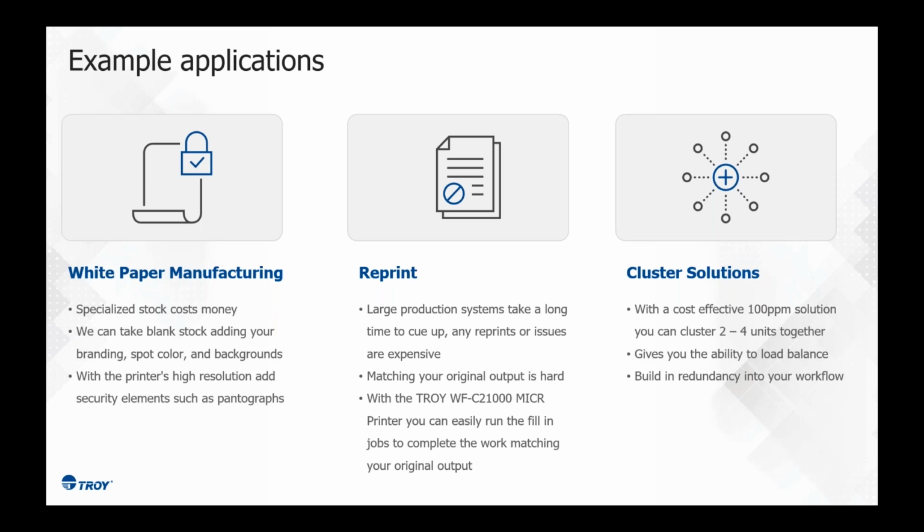Pantographs as well. We've had a lot of interest from the reprint industry, and that's where you have very large production systems running millions and millions of pages, and you need to reprint, say, 5,000, 10,000 items. And you don't want to spool up that machine, which has a 5-foot, 4-foot roll of paper going into it. You can actually use this machine and reprint those and recreate the brand that was on those checks or documents very, very simply. And it's very easy to integrate into your workflow, and a lot cheaper and more cost effective rather than trying to intersperse it in some machine that's now running 1 million pages for someone else.